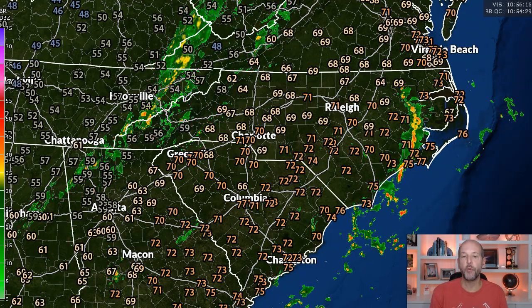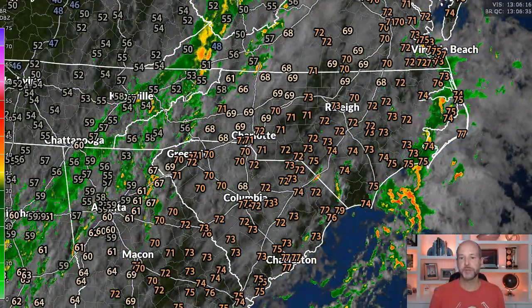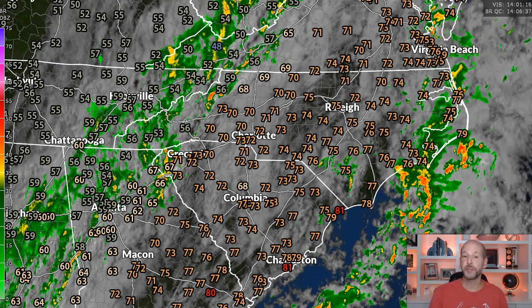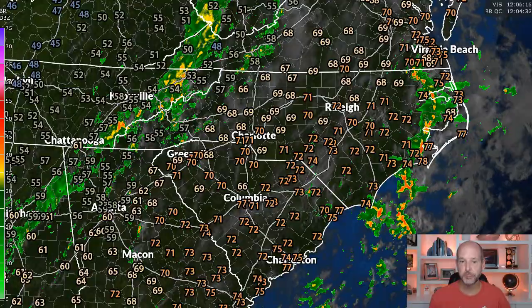You can see we've got a cold front back to the west that's approaching the mountains right now. Ahead of the cold front, temperatures are in the low 70s. Behind the front this morning, it's already in the 50s. Like Asheville's already dropped into the 50s. So the cold front is making some progress to the east.